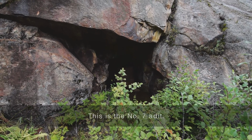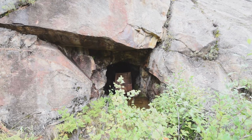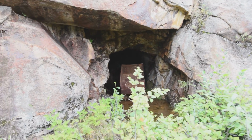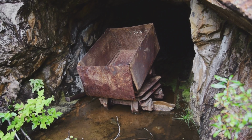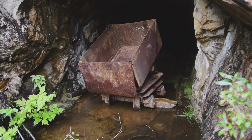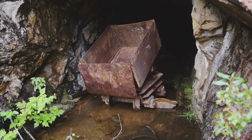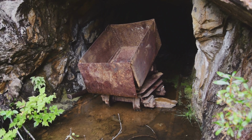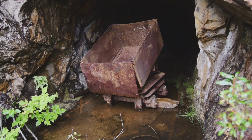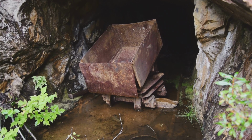Okay, this is adit number 3. And if you turn up the lights a little bit, you can see there's something interesting in the portal here. Here's a view of the ore cart. It's a front tipping style. It's a pretty small cart compared to some I've seen. Yeah, it's pretty cool.